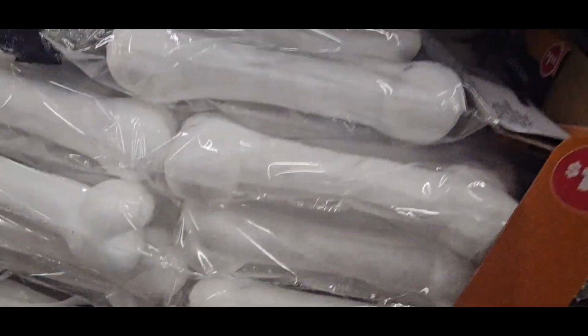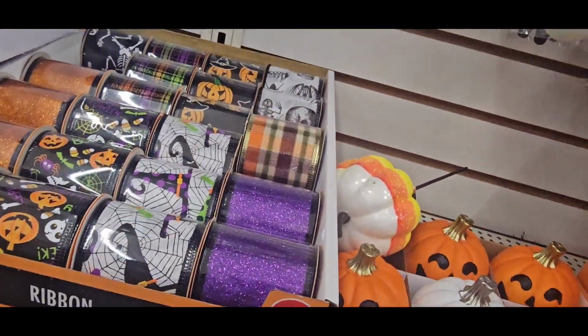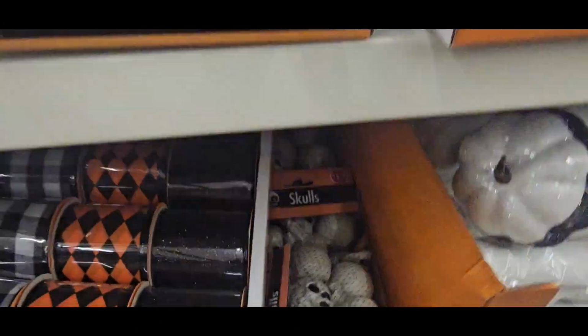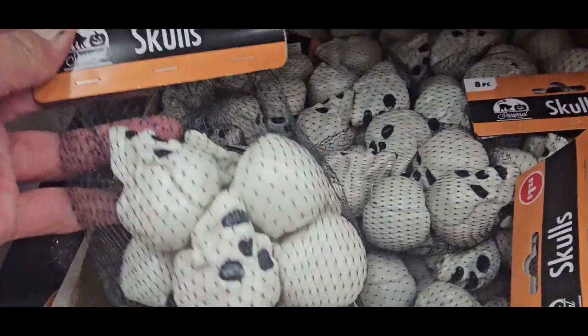Now these are foamy. Foamy ones. They got more bones. And these are two in their styrofoam. The core bones is what they're calling it. That back down there. Okay, let's see. You get 8 little skull heads.